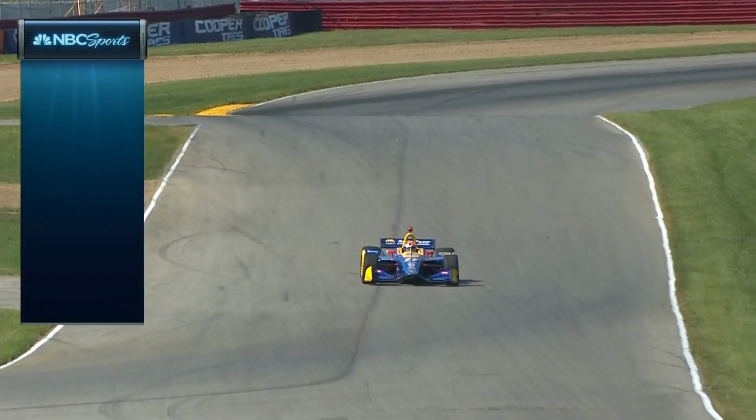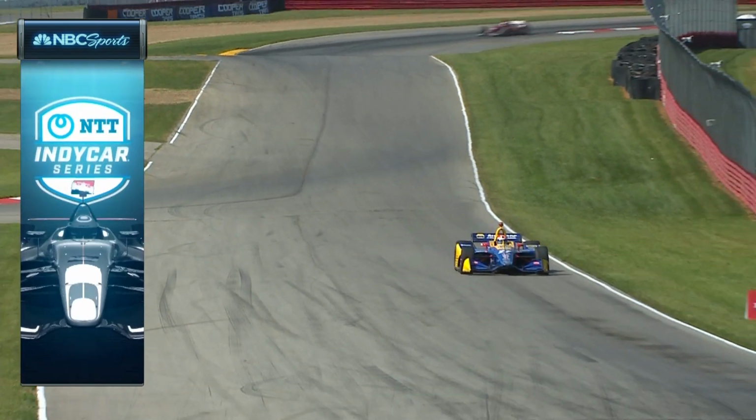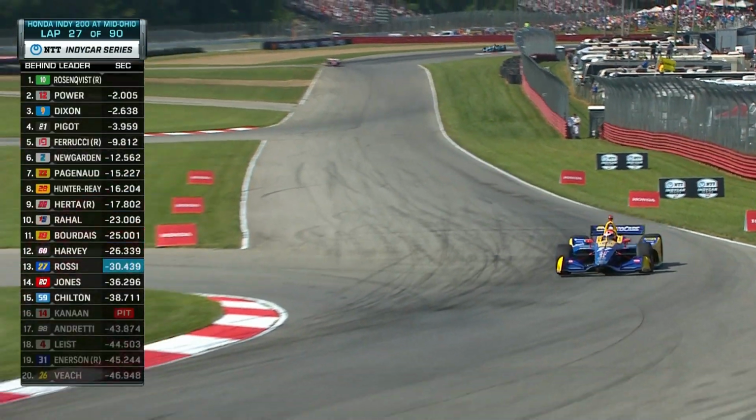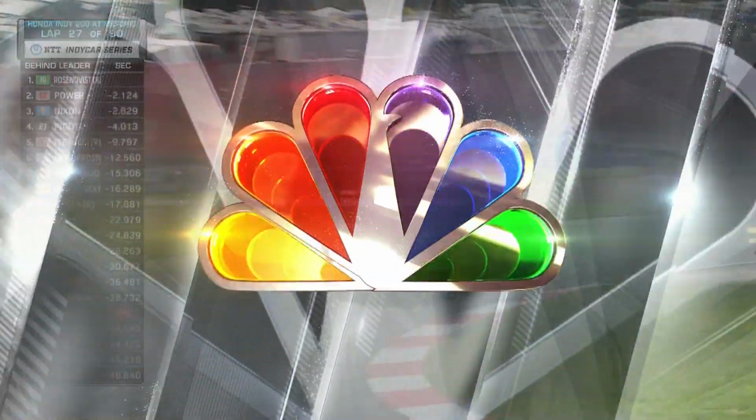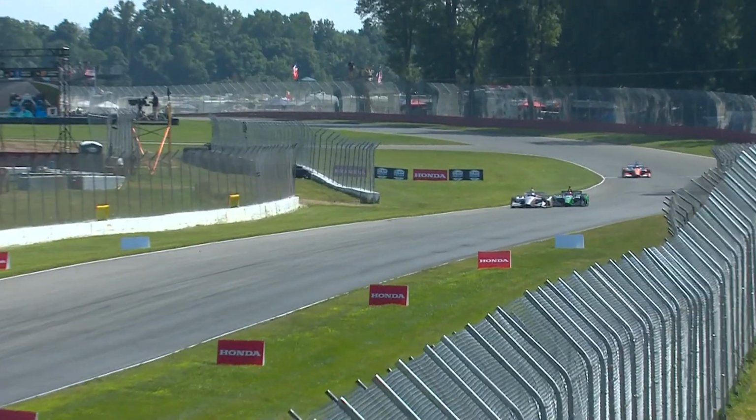Alexander Rossi coming in maybe a little bit early on the two-stop strategy. He's going to need some help to get that done. He can't get it done. They gave up on it. He was losing so much pace, getting passed by guys.